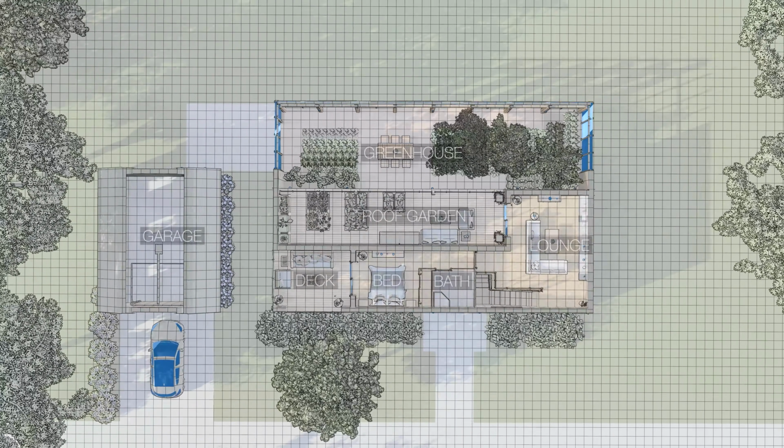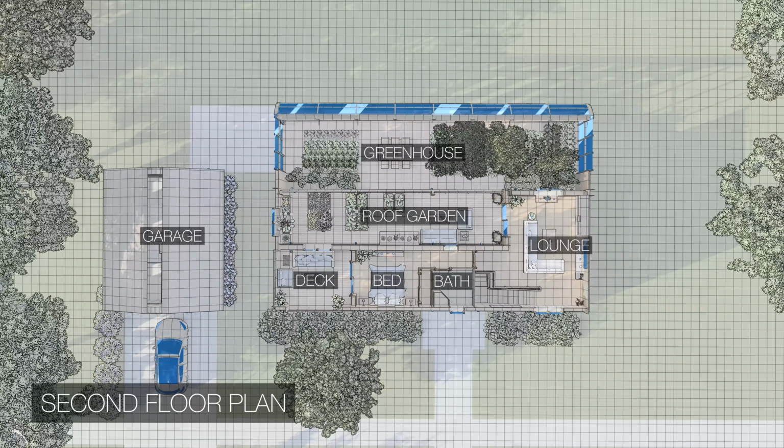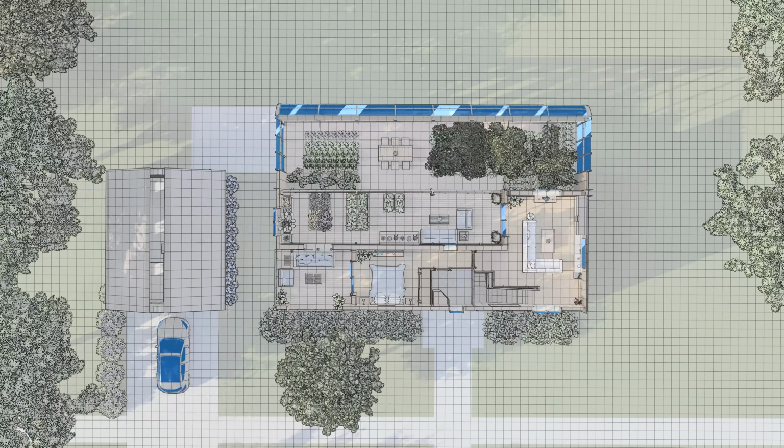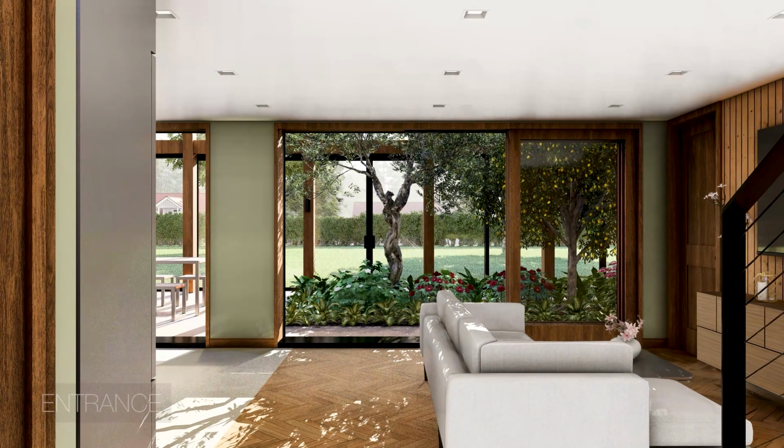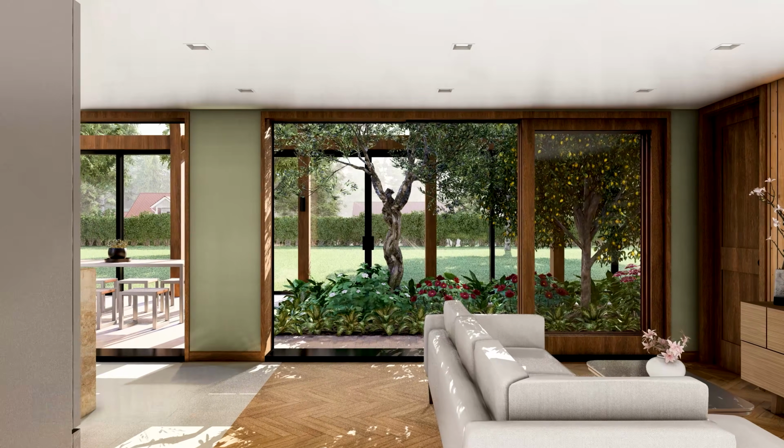On the second floor, there's a large lounge area, bedroom suite, and access to the roof garden that overlooks the greenhouse below. When we enter the home, there's a view through the living room of the house towards the garden.